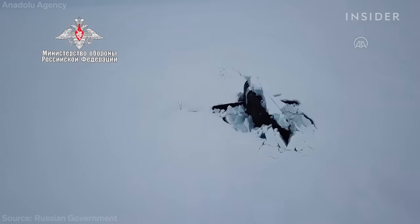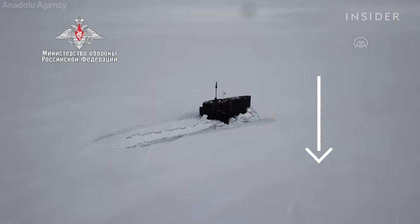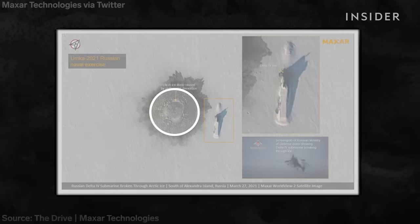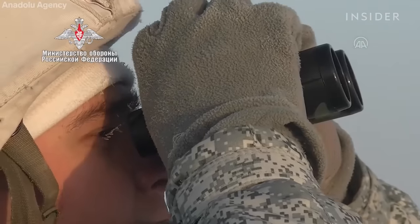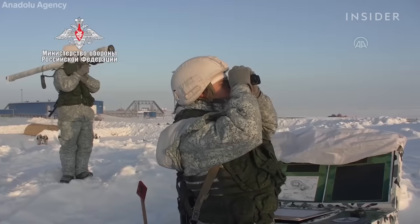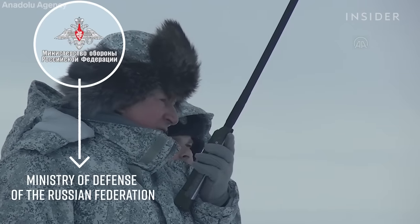The Russian government says it even tested firing a torpedo from under the ice. We could not find footage of it, but this Maxar satellite image shows a hole supposedly caused by the launch. No independent journalists were allowed at the exercise, and all footage was distributed by the Russian Defense Ministry.